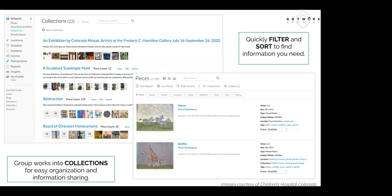So for instance, if your marketing team needs information about an upcoming walking tour or exhibit, you can quickly generate a list of all the pieces with the relevant info. And here are some images from Children's Hospital Colorado. So I'll let Heidi jump in here about how she has used collections.